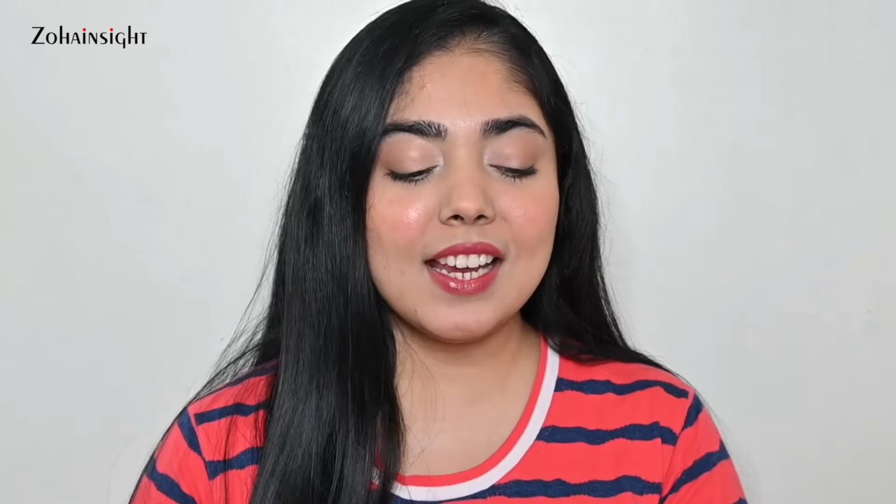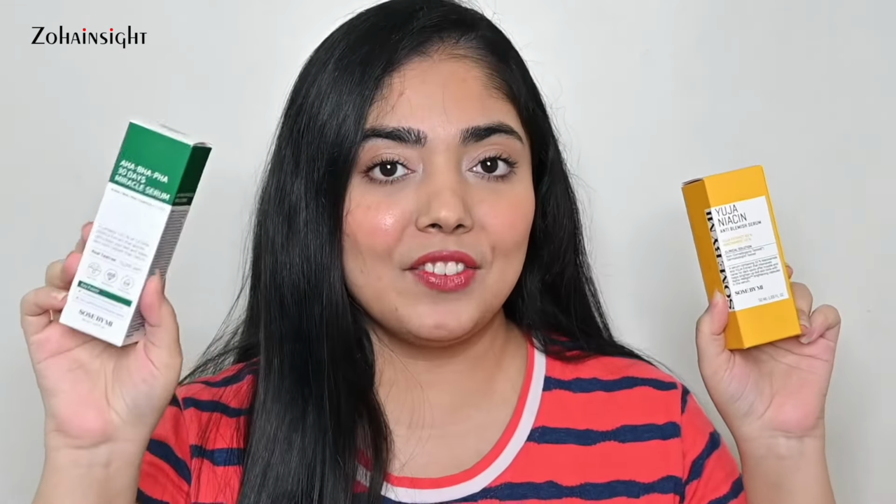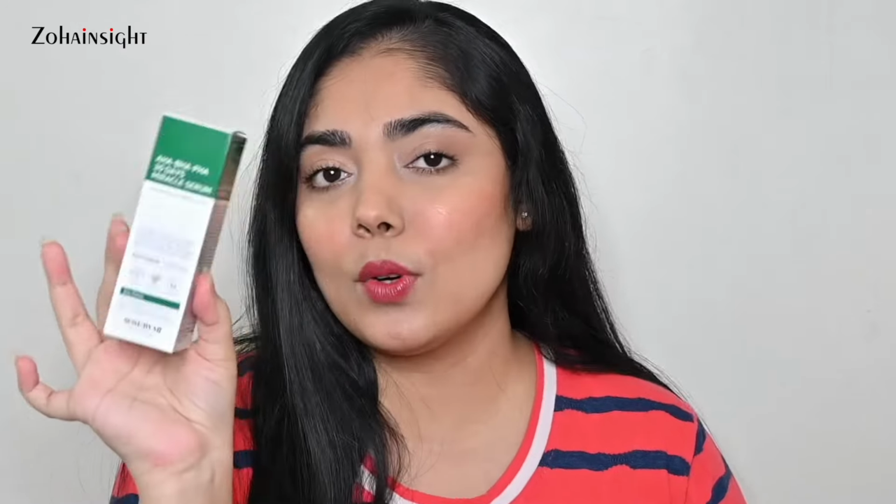Alright, so Some By Mi is now available in India. However, this particular range was already available, but they recently launched other range as well. So I got my hands on 2 of the serums. Like, I always wanted to try this one out. The toner of this, I am so eyeing on it. Will definitely try. Let's start off with this particular one.